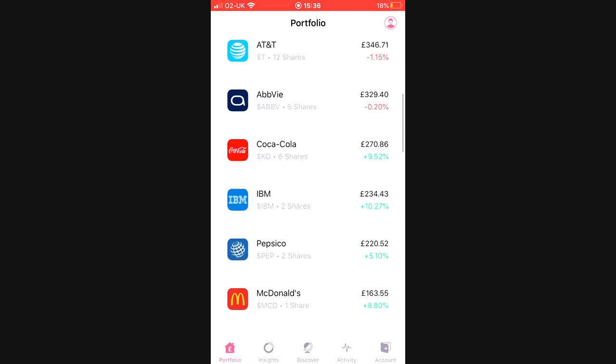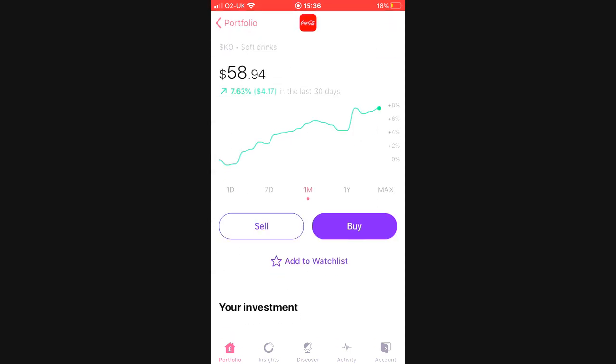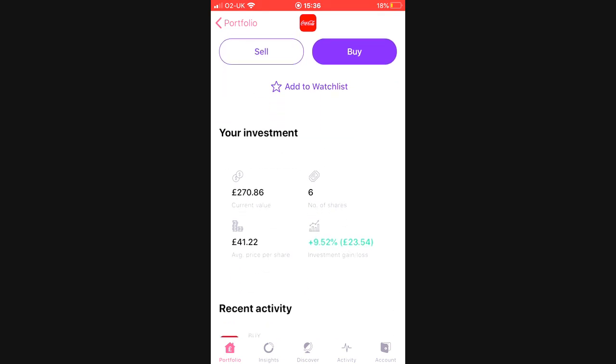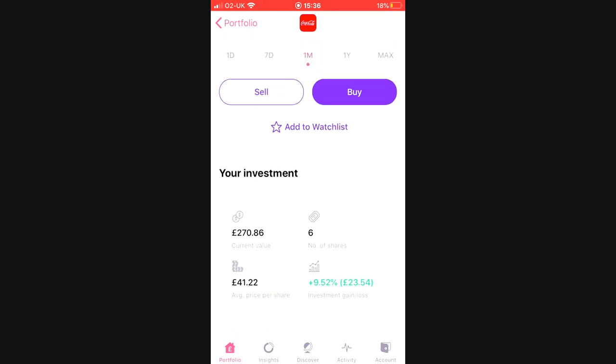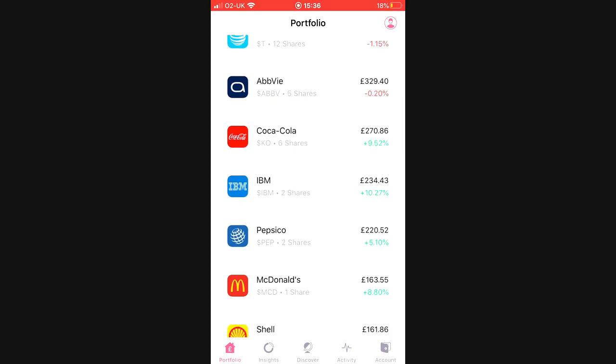Right, next up we have Coca-Cola. £270 worth of holding and 6 shares, and it is currently up a whopping 10%. So I am up £23.50 on this company. They had a solid quarter of earnings. Nothing really major to report. Coke just doing what Coke does, to be fair, and it is a very safe recession-proof company, so people tend to flock there in times of crisis, I would believe.